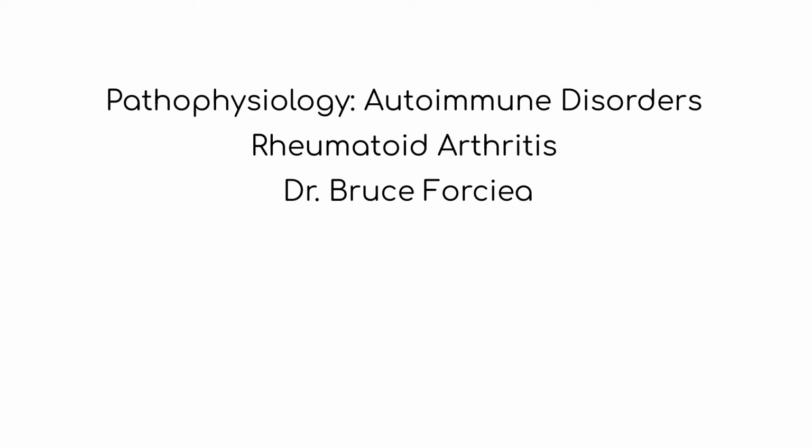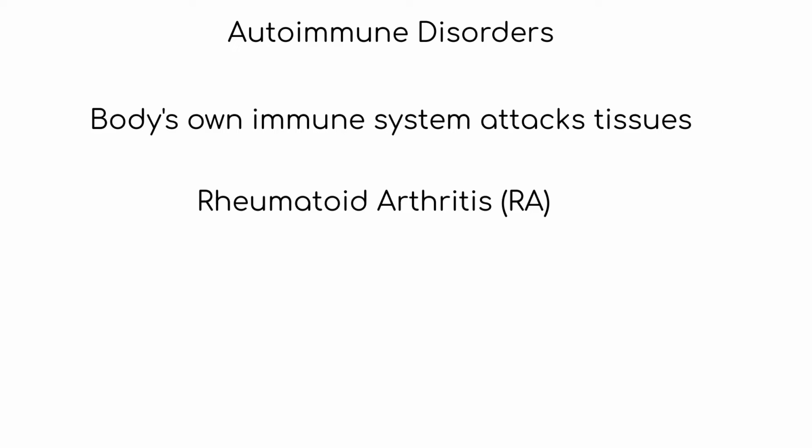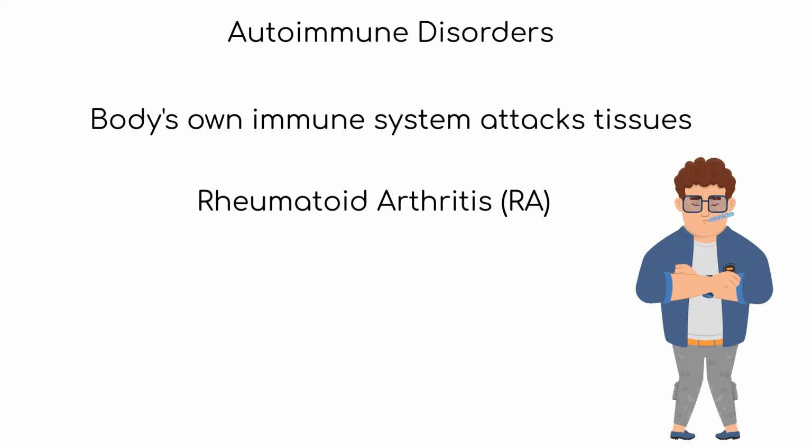Our immune system is our body's defender, protecting us from diseases and infections. But what happens when our own immune system turns against us? This is what happens with autoimmune disorders, where the body's immune system mistakenly attacks its own tissues. In this video, we will cover rheumatoid arthritis.